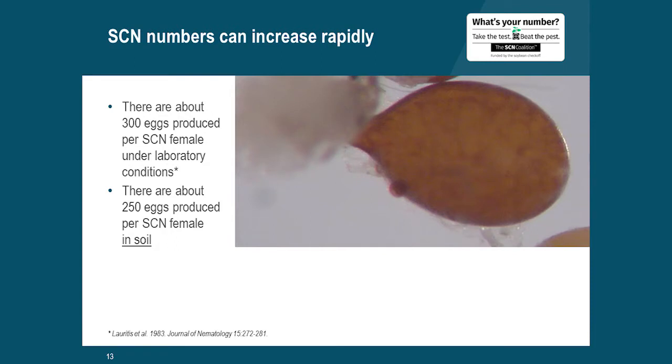So the biology of soybean cyst nematode makes it difficult to manage in 2 respects. One is how quickly it builds up, and secondly, how well it survives. So this slide is talking about how quickly numbers can build up, and we've touched on this object. You should now be able to think of it as a cyst. It's a dead female, it's kind of brown, you can see eggs inside, and there are some eggs outside of the body. In a study published in the 1980s, they came up with an average of about 300 eggs produced per female, combined between the egg mass and inside the dead cyst. But in nature, in soil, that number is really about 250, we've learned. For some reason, the nematodes just aren't as vigorous growing in the soil as they are in a laboratory, which is where this study was done.